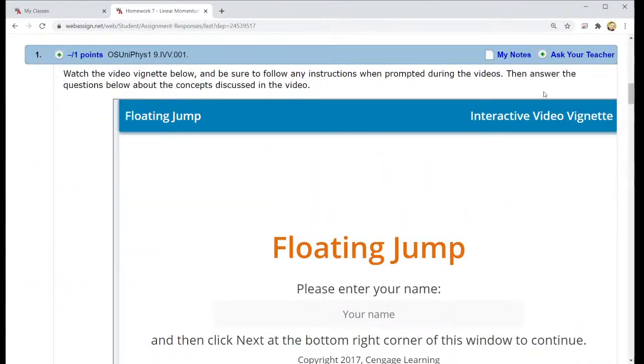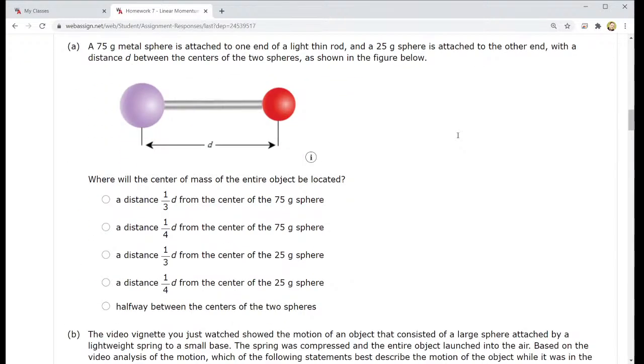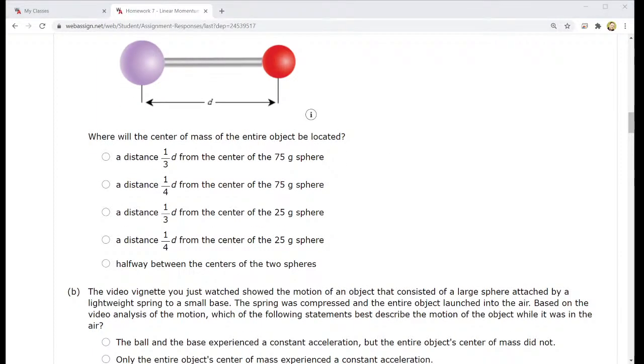This first problem, this interactive video vignette, deals with the concept of center of mass. Another way that you can think about collisions and momentum is that the momentum of the system's center of mass is unchanged. So it has you do some calculations of, if you've got two masses, how you find the center of mass. It's a weighted sum. All right.